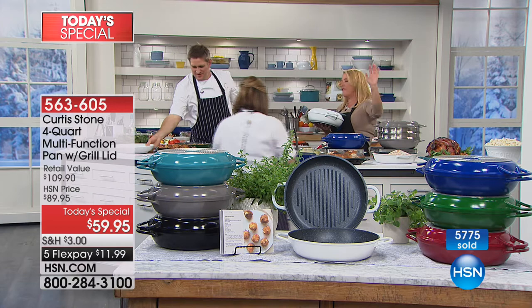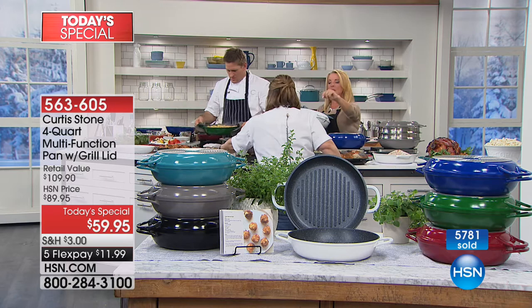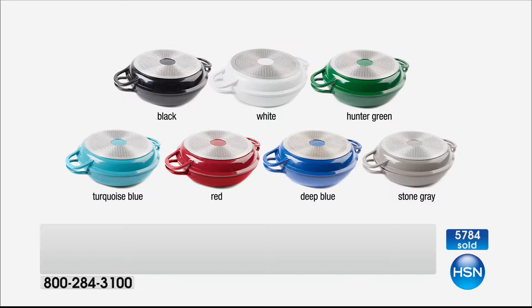The famous red, we all love the red. That's the number one bestseller. It's a deep, really beautiful red. The white's in the middle. Then we go to the turquoise. We have the stone gray. That'll be to your left. And then we also have the classic black.